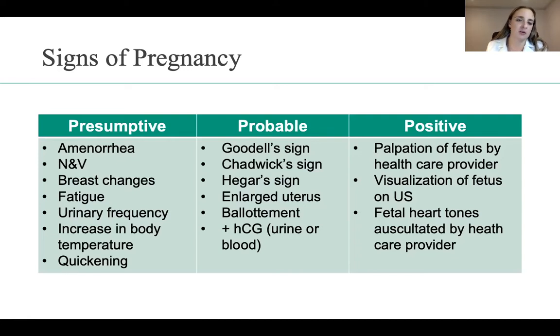And fetal heart tones, right? Nothing else sounds like a heart in your belly if it isn't your baby, especially when it's so fast and so cute. So make sure you understand the difference between all three.